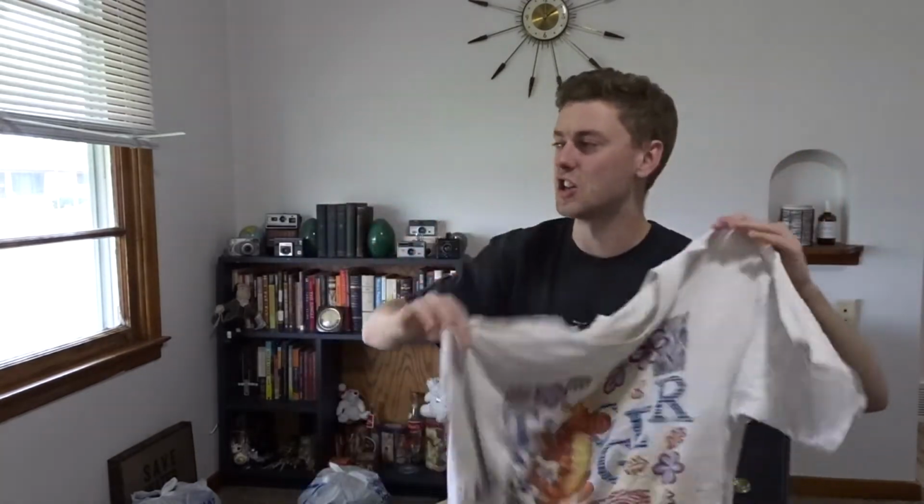This shirt and the next shirt are the last things I grabbed before I walked out. I didn't know if I should grab them or not, but I was like, whatever. I'm gonna pick them up.